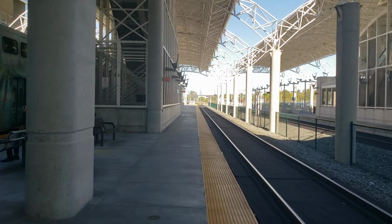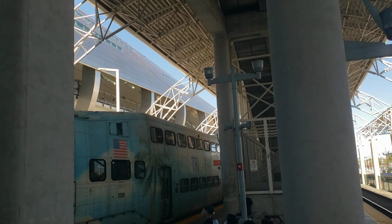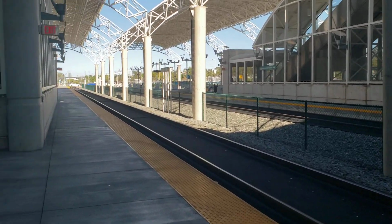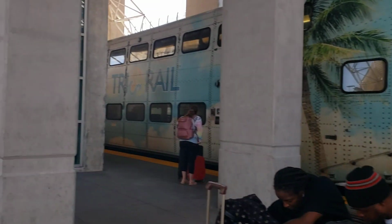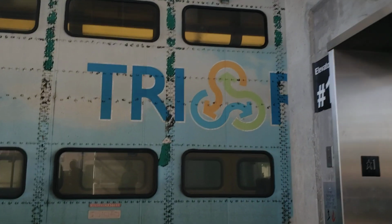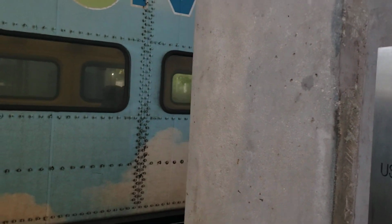For a second there I thought another train was coming on one of the other platforms, but that does not appear to be the case. I think we'll have a good enough view of the train from here. Oh, there go the air brakes. I'll just see if I can go up on the elevator for a better look.